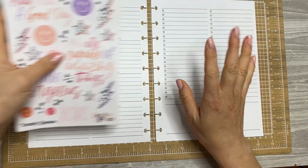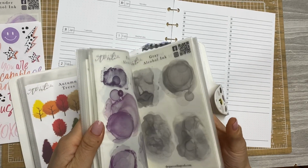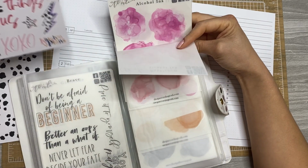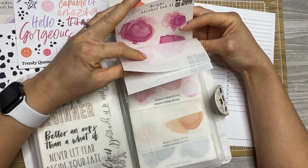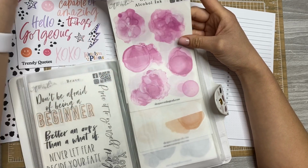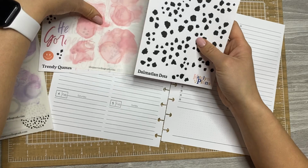And the other alcohol ink, I just got this one in from Allie's new release, is this bubblegum shade of pink, because I had a bunch of pinks, but none that I thought would go just right with the Trendy Quotes sheet. So I had orchid, bright maybe works, and coral maybe, and peach, but I am going to use some of the bubblegum. And then I have Katelyn's Dalmatian dots as well.